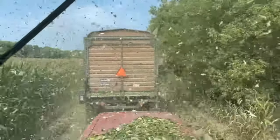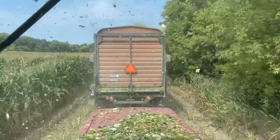Confetti. It's like I'm driving in my own little parade. I love it.